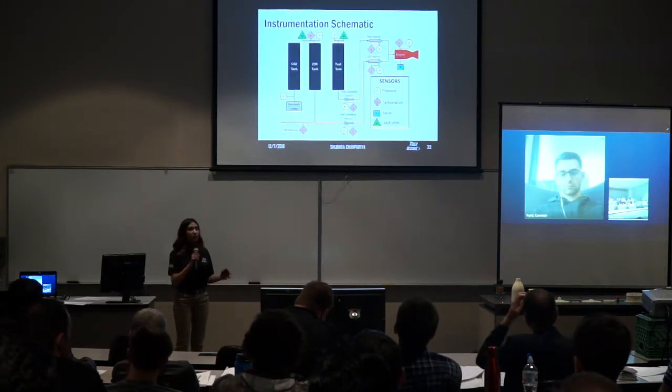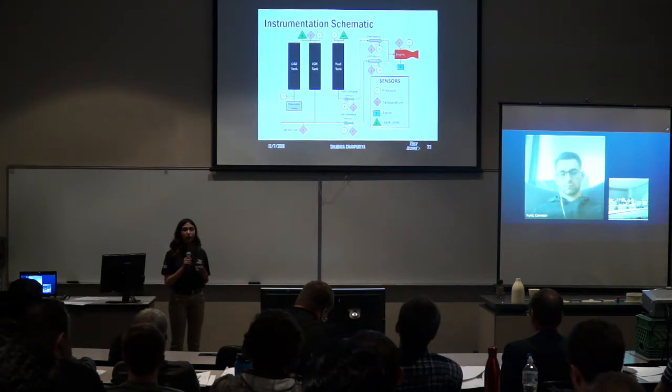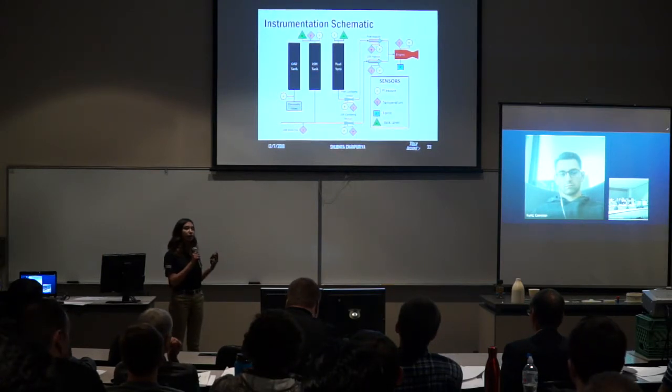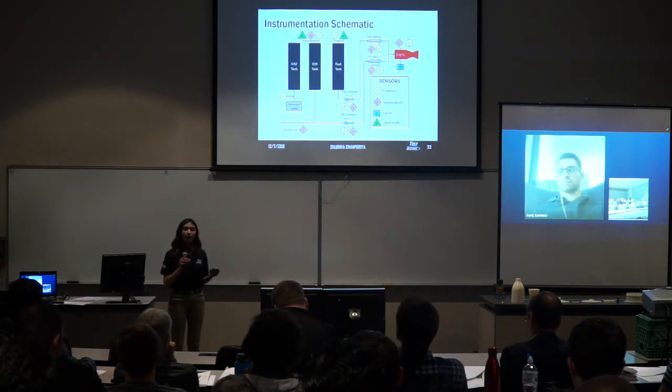So in order to equip our test cell with liquid rocket engine testing capabilities, we need to be able to measure parameters such as pressures, temperatures, tank levels, and forces. So this is our instrumentation schematic, which is a conceptual layout of the location of our sensors within our feed system and our engine. These sensors will provide us with measurements that will help us verify the performance of our engine, the overall functionality of our system, and also the safety of our system.